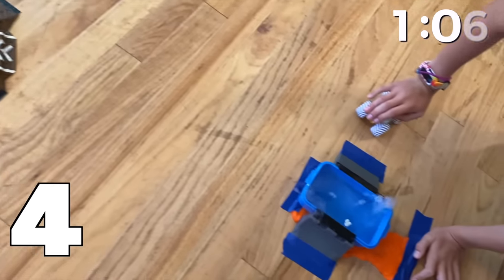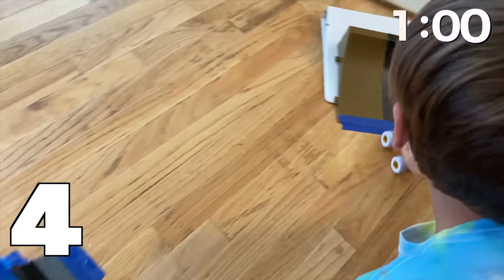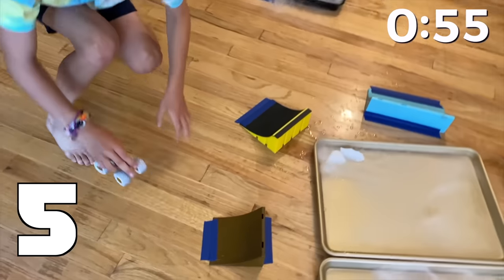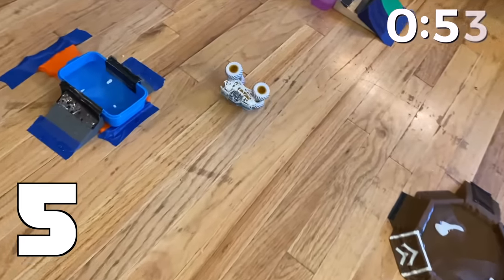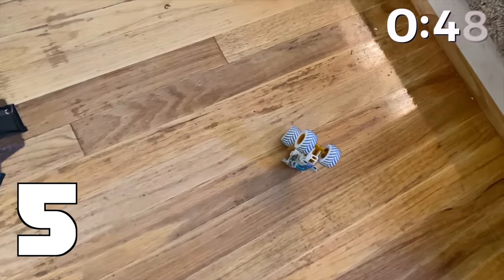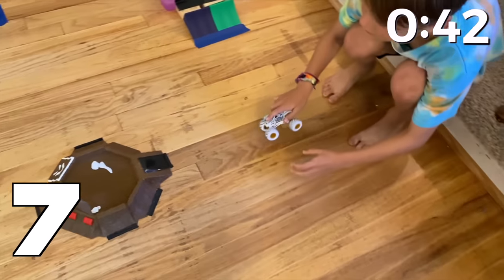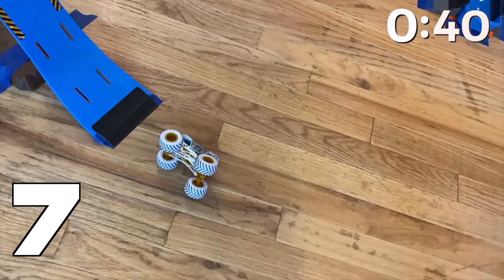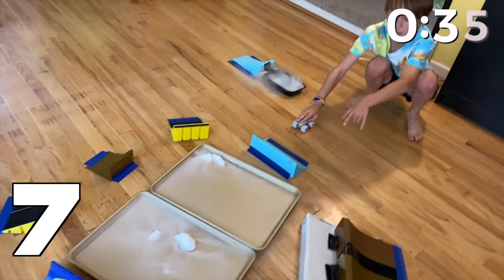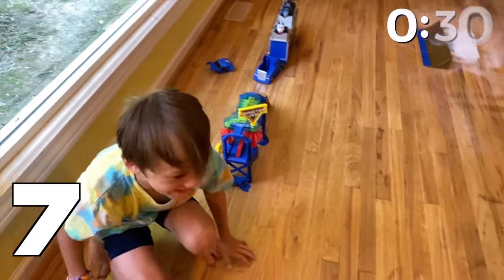Where are we going? Oh my goodness, look how little this ice is. Gotta hurry. Oh, he splashed the water. Oh, he landed it. Five. Oh. You got about a minute left. Oh, he drove on wheelie and then he did not make it. Let's go. This floor is so wet. Oh, he landed it! Nice! Eight! Now he's picking up.